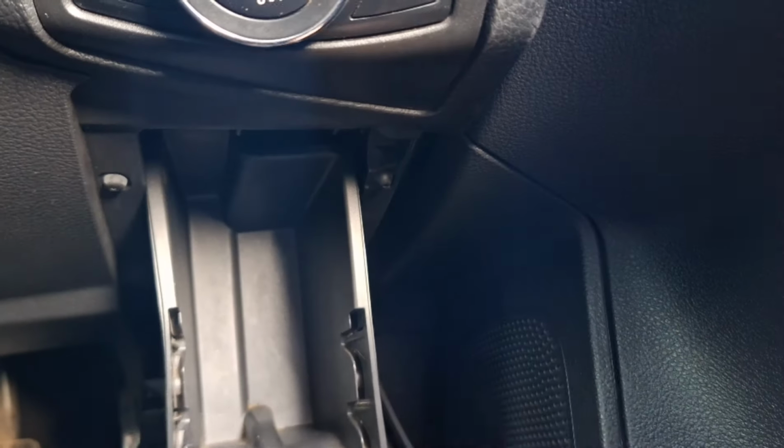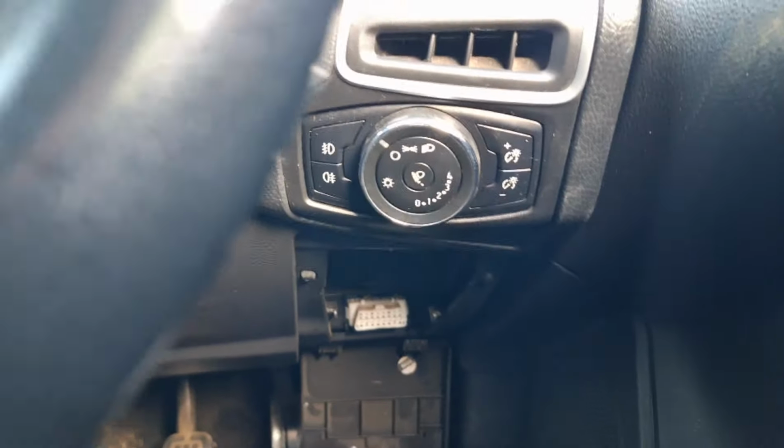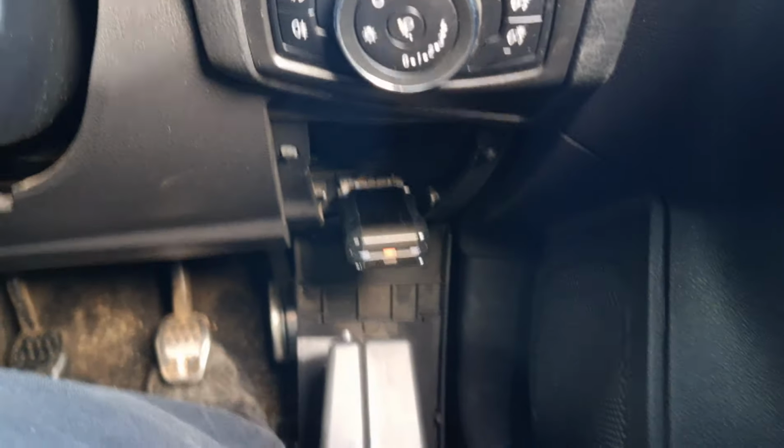Right, down here is your, I think you squeeze that together and it brings out your OBD port. I'm plugging my scanner in, and when I go into the scanning side of things, I'll flick it to recording the screen and put it at the side, so hopefully you'll be able to see what's going on. So I'll scan it now and we'll have a look and see what there is.